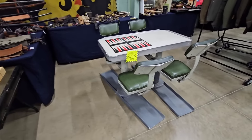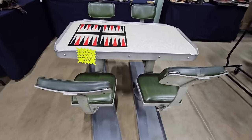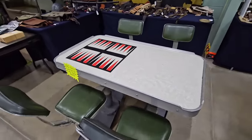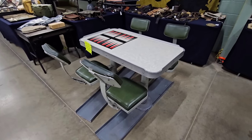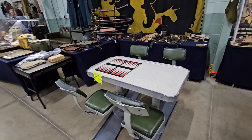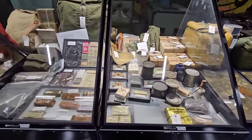And if you want, you can buy a U.S. Navy warship mess table. I'm prior service Navy, so I've sat at these many times when USS Ranger aircraft carrier from 82 to 85. There's a whole bunch of U.S. stuff.